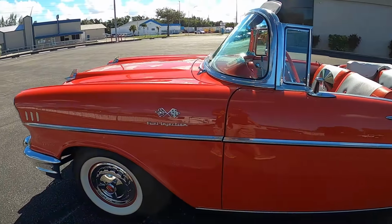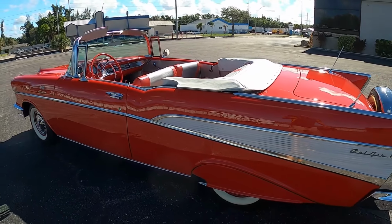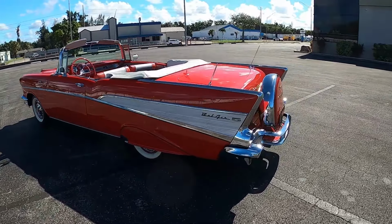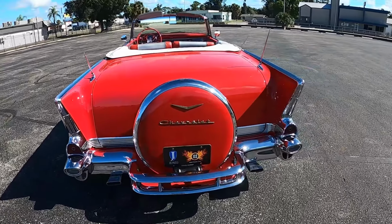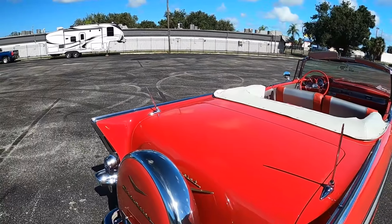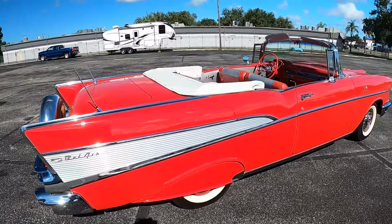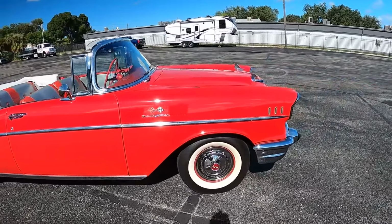There we've got our iconic fuel injection emblem. You can see all your panels line up really nice. Same story in the back, absolutely gorgeous chrome work. Really hard pressed to pick anything apart. Alright, let's make our way into the interior.